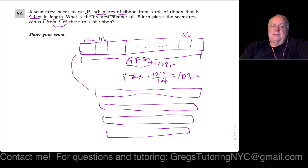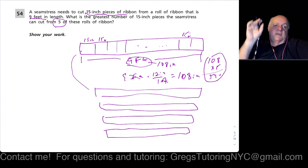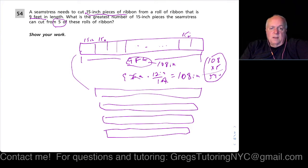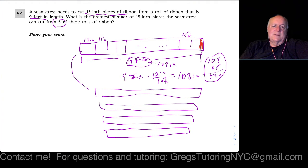Okay, we cannot say it's 108 times 5, which was 540. That is not the total that we are able to work with. The reason why is because there may be a little left over at the end of each ribbon after the 15-inch pieces. So let's say the ribbon was 150 inches, right? 150 divided by 15 gives us 10 15-inch pieces then. But let's say it was 151 and there was a little 1-inch piece here. So we had 15 ribbons, 15 of the 1 inches add up to an extra ribbon, but that's not what the question says, all right?